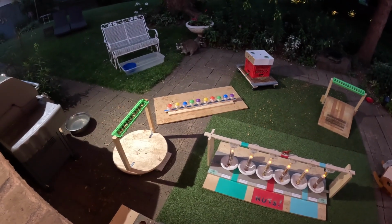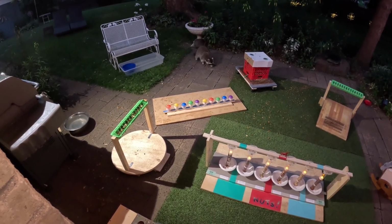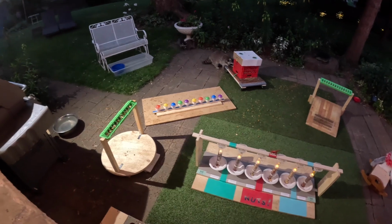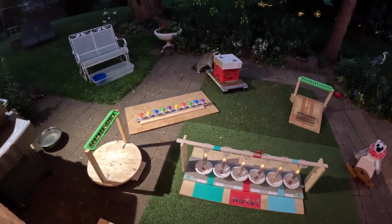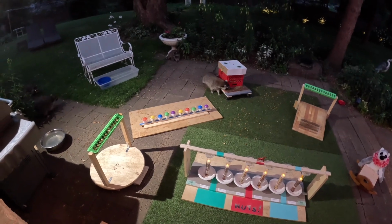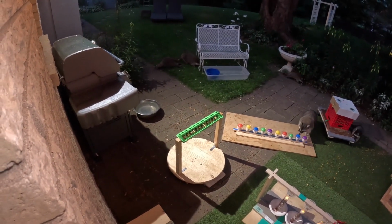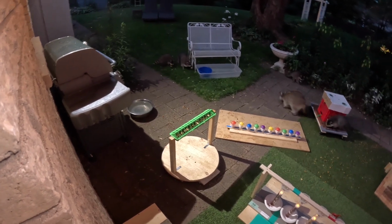Here we go, the first visitors of the night. Looks like Cleopatra and her babies. She's gonna check out the milk crate. I got a box on top with a couple holes with some food in there. Nervous Nelly's here. Nervous Nelly has a baby. I think she has a couple.